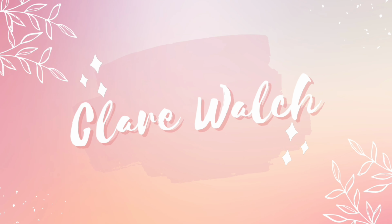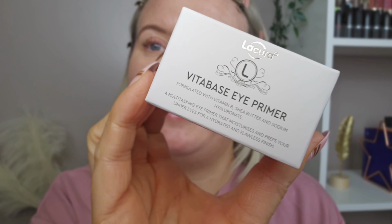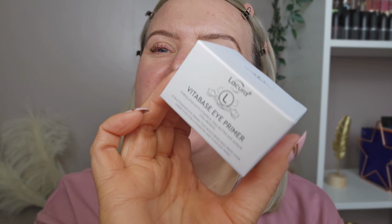Vitabase eye primer, formulated with vitamin B, shea butter and sodium hyaluronate. Hyaluronate. Oh my god, I can't say it. But yeah, it looks like this. So it's really nice packaging. I think this cost me £3.99, so it's a really good price.